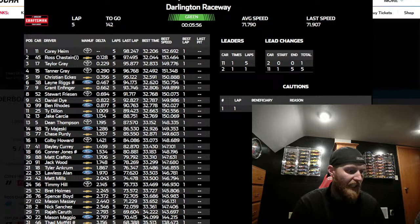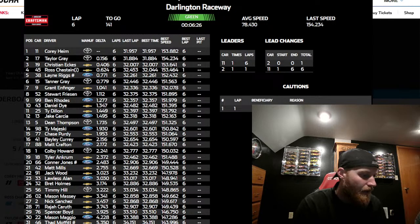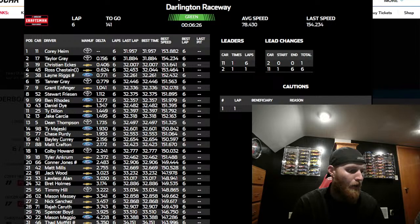Chastain was able to get the second after that Busch spin. He's on the inside of turns 1 and 2. Has to get out of the gas. Now he's 3 wide in the middle. Contact off the exit of turn 2 between Ross Chastain and the truck just underneath him, as that was the 15 of Tanner Gray, who got a piece of the 45. No major damage. Tries to regather his momentum still. Chastain powering forward just a little bit more, and trying to close in on the 19 truck of Christian Eckes. Taylor Gray was able to get the second on the back bumper of Corey Heim.